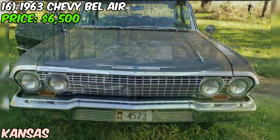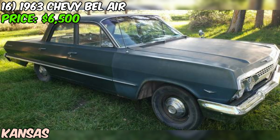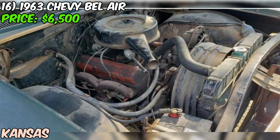The seller even has a notebook where he kept track of all the maintenance and free lifetime warranties he took advantage of, which is a really cool piece of history to have with the car. Inside, the Bel Air is showing its age a bit, with the headliner falling and some small rips in the seats. The top of the back seat also needs to be recovered. However, the dash and instrument panel are in really good shape, and the car has never been smoked in.